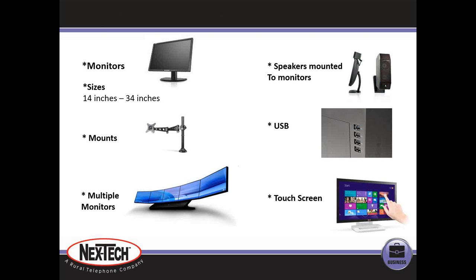I know here at Nex-Tech we've got several people that have migrated from the sit-down desk to the stand-up desk. So they've got a wall mount monitor with a desk and no chair. So they're standing and working all day, a little bit more ergonomically correct, and it helps their back out and those types of things. And then from the mounts, going to different monitors or multiple monitors so you can set up 2, 3, 4, however many you need.